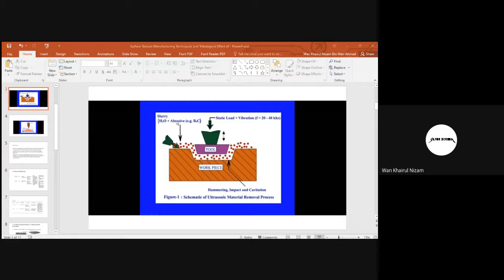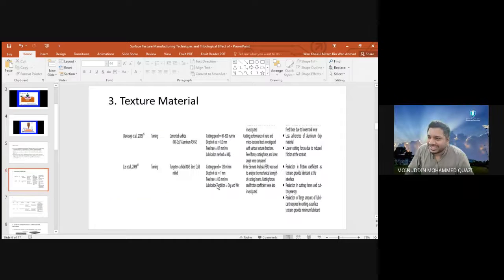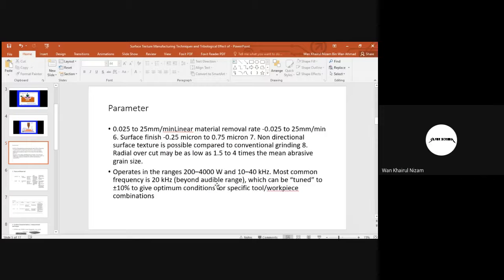I just moved the slide, but now it is on parameters. Yeah, now it is working. Okay. So the parameters. Sorry, doctor, for this inconvenience. Okay, no worry.